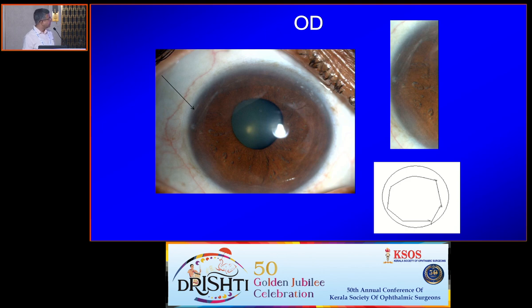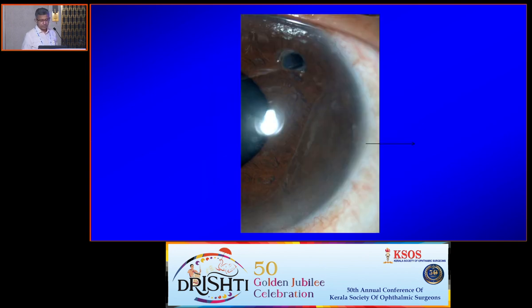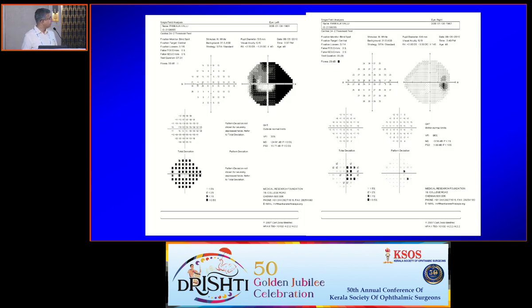So this is actually an unusual patient. If you look at that, you can see a little endothelial changes. You can see PAS here. It doesn't photograph very well, but actually there are synechiae all around like that. And this is the left eye of the same patient. That is not a PI, that is an iris hole. And you can see some ectropion over there. This is what the disc looks like in the left eye, fairly tortuous vessels. This is what the field looks like in the left eye.